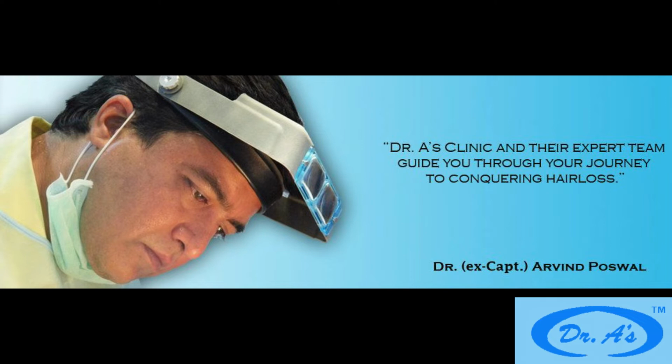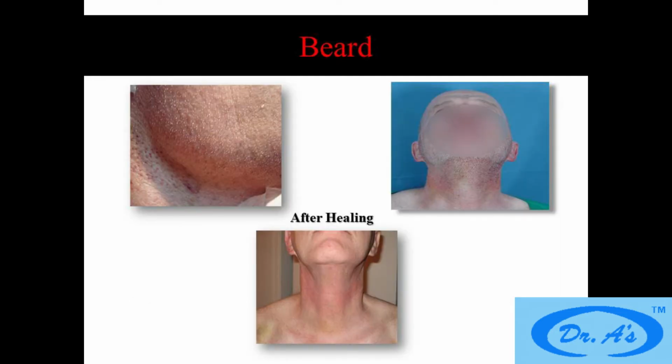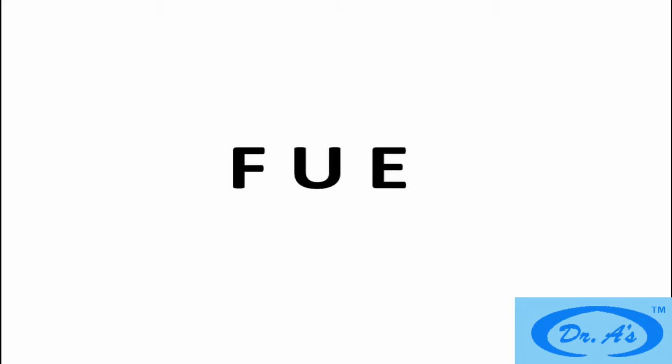Let me say, now science has evolved. We have invented body hair to scalp transplant, and I'm very happy, of course, to say that we have invented beard hair to scalp transplant also. So, by the FUE technique, we can take lots and lots of grafts to create a young hairline for patients, something which was not possible earlier. So in this case, we created a Norwood Zero, or an absolutely young hairline.